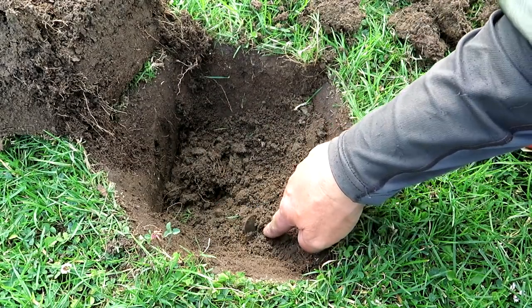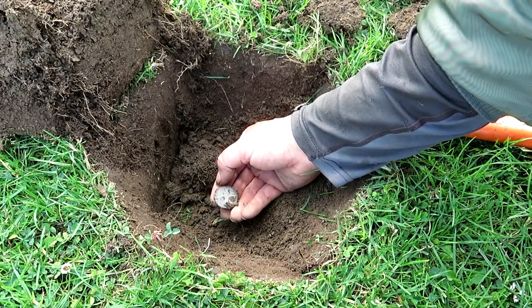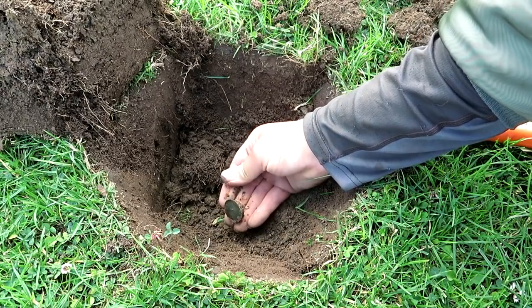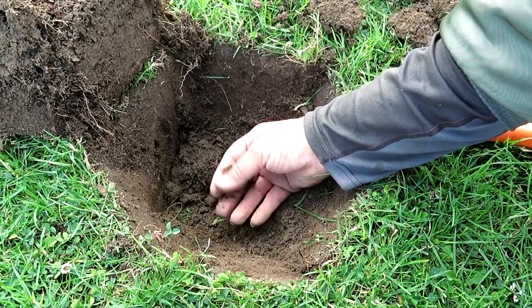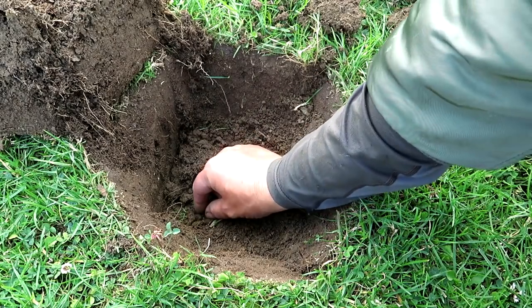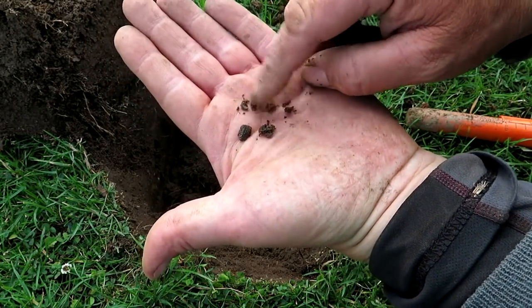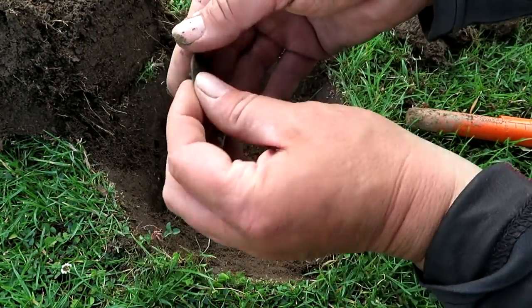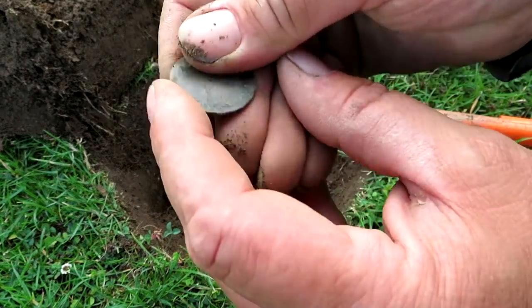Oh, what's that there? What is that? Oh, it's not a pesky button, is it? Oh, I think it is. I think it's a pesky button. Yeah. Oh, there's the other end of the loop. Oh, there it is. It broke. Anyway, it's only a pesky button. See if it's got a pattern on it. Nope, just a bunch of scratches.